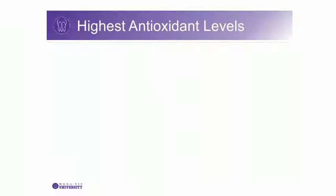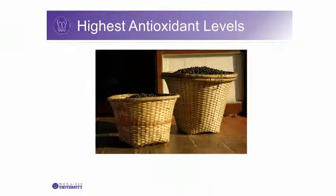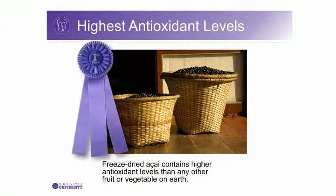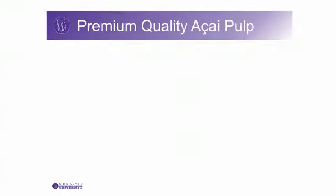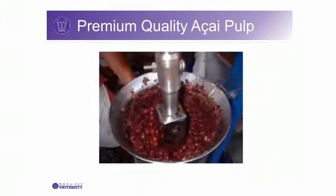But of all the sources of antioxidants on Earth, which one would you guess stands out above the rest? You got it, acai. Scientific studies have shown that when properly freeze-dried, acai contains higher antioxidant levels than any other whole fruit or vegetable on Earth, 4 to 11 times greater than blueberries. In addition to freeze-dried acai, Monavie utilizes a premium quality acai pulp. This source of acai, once harvested, is processed and frozen within 24 to 48 hours to maintain an optimal level of nutritional content and antioxidant potency.